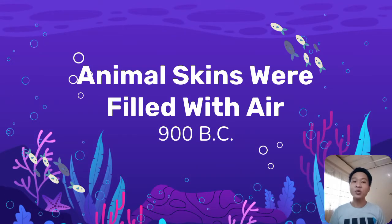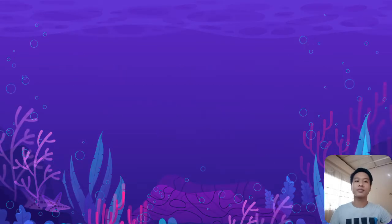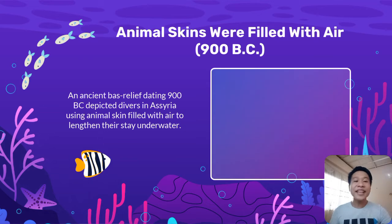Animal skins were filled with air, which was made in 900 BC. An ancient bas-relief dating to 900 BC depicted divers in Assyria using animal skins filled with air to lengthen their stay underwater. So you can see it in the ancient bas-relief dated 900 BC. It depicts the divers in the time of Assyria who used animal skins filled with air to lengthen their stay underwater.